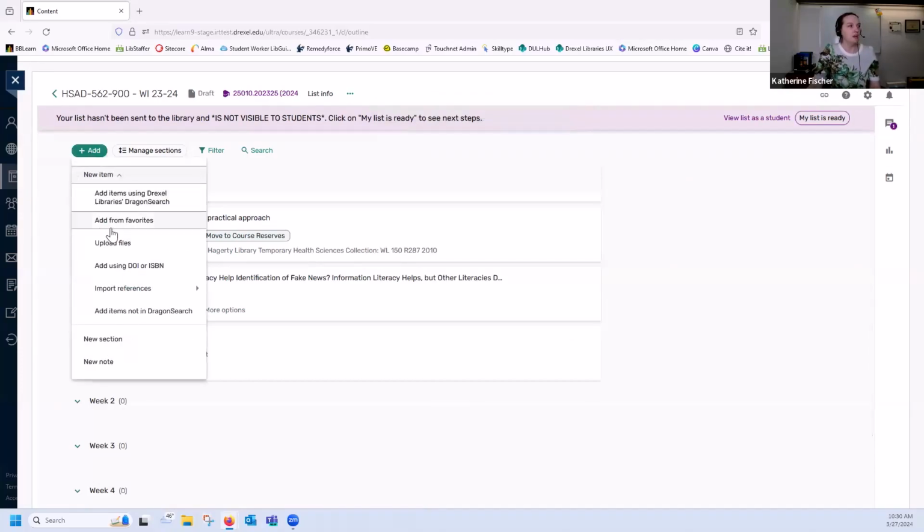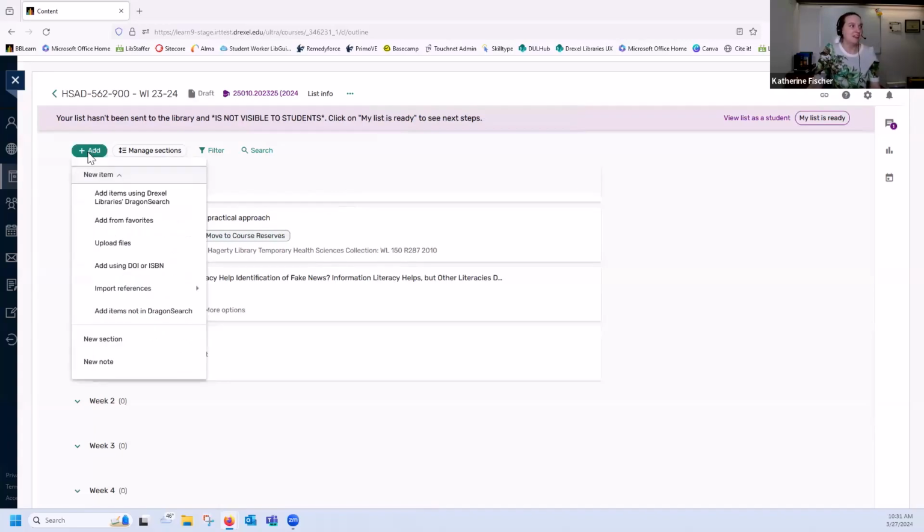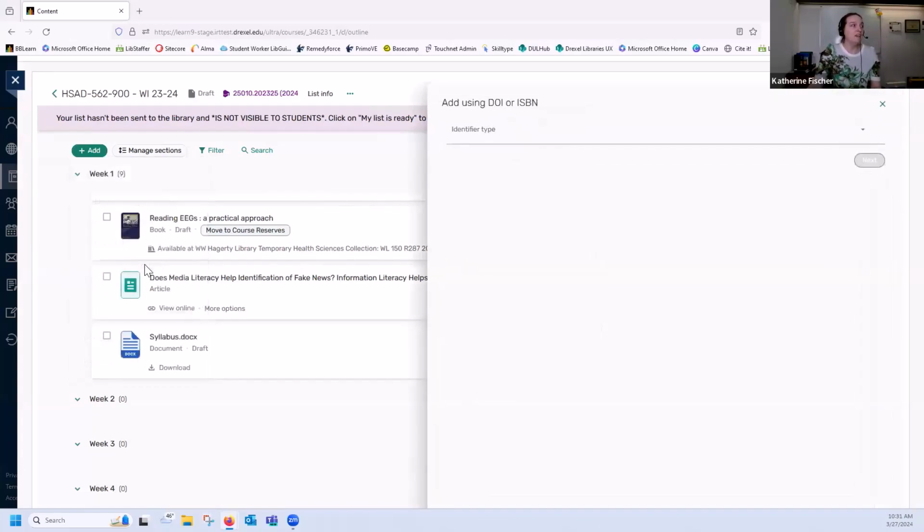Okay, moving on, add using DOI or ISBN. Let's say you already have your syllabus ready. You don't need to search for more items. You have all the ISBN and DOI information as part of the citation right there. So you don't have to add items using Dragon Search. You can, again, just look specifically for an item using the DOI or ISBN information.